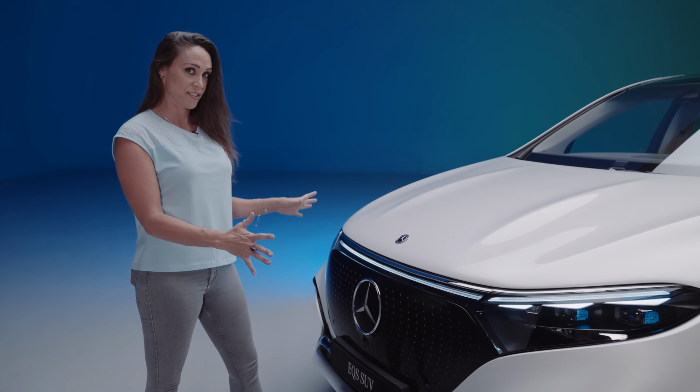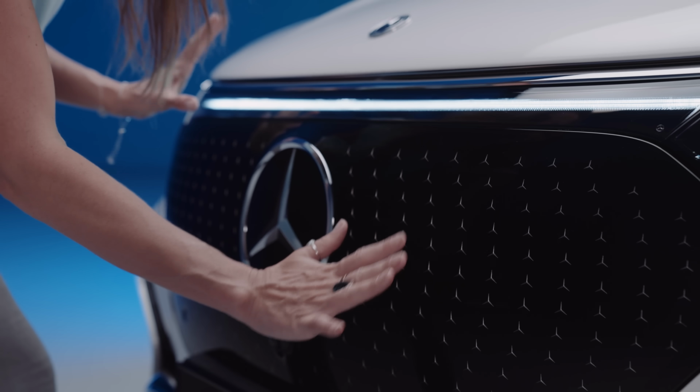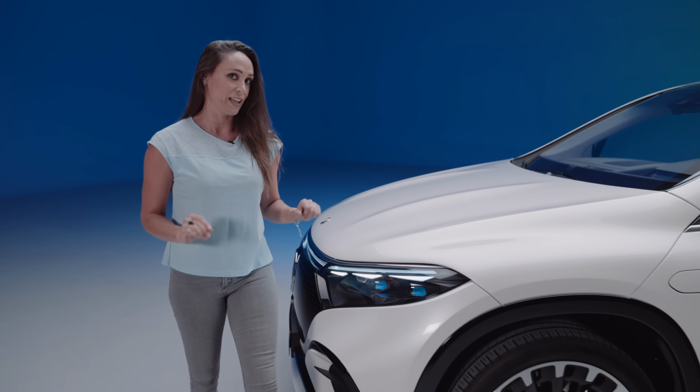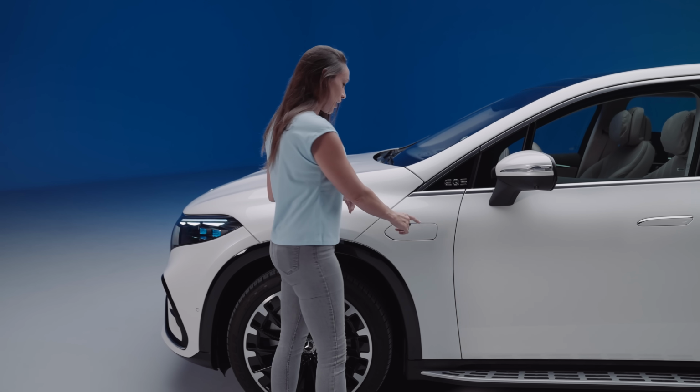I really like the front end. It's very distinctive, it's very cool. I really like this cluster of stars and then the main star in the centre. Awesome digital light system, which I will tell you more about in a moment. Then the side has some clever features as well. Come and have a look at this.